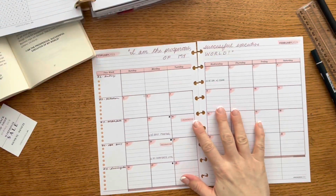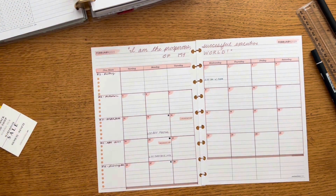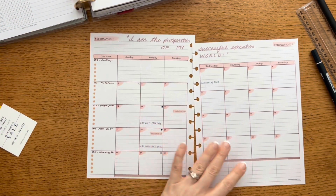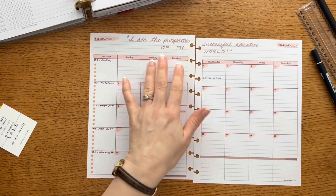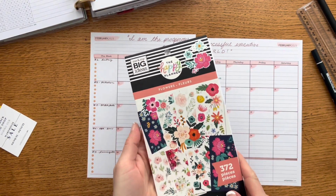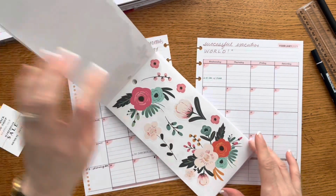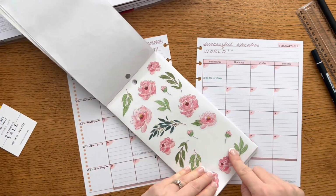Okay, that came together nicely. So that is my monthly page set up with the basic outlines and highlighting that I like to do, and then of course my affirmation at the top. And I grabbed the Happy Planner Flowers sticker book because that's what I used last month, and I liked how that turned out.